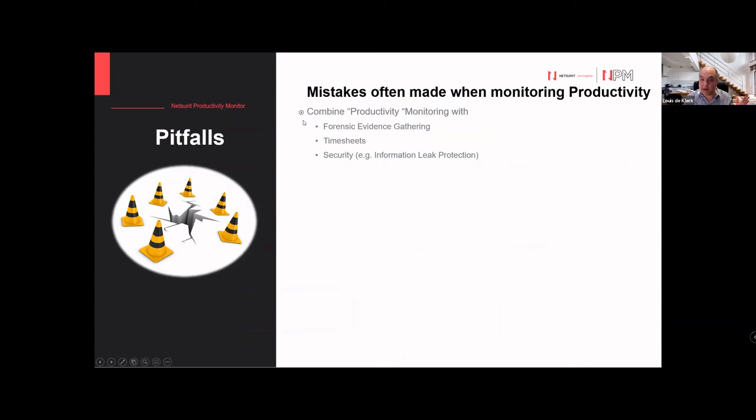So don't combine productivity monitoring with forensic evidence gathering, because for forensic evidence gathering, in criminal situations, you need to gather a lot of data. It can be very sensitive, but you don't want to do that with everyone. You want to do that with the one or two people that you really strongly suspect are doing bad things. Don't combine it with timesheets, because that's very labor intensive and you don't want to place unnecessary burdens on people. And also don't combine this with security tools, because again, those can be very resource intensive.